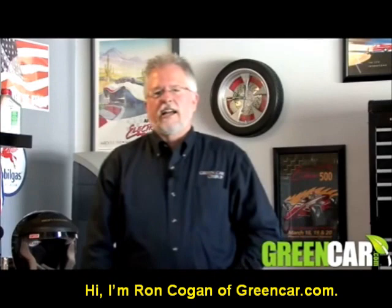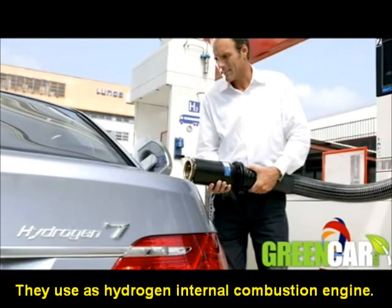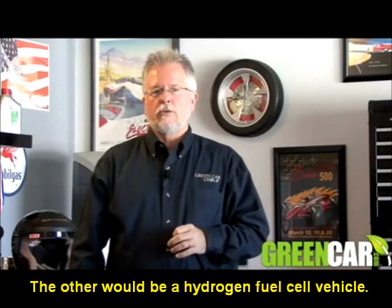Today we're going to talk about how hydrogen cars work. To start out, we have to define what is a hydrogen car. There are two distinct types. One would be like BMW's Hydrogen 7 that uses hydrogen in an internal combustion engine and burns it just as it would burn gasoline. The other would be a hydrogen fuel cell vehicle, which works much more like a battery and produces electricity for electric drive motors.